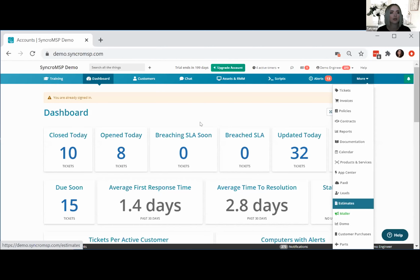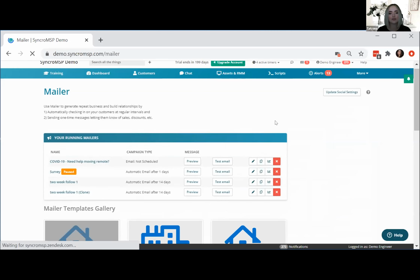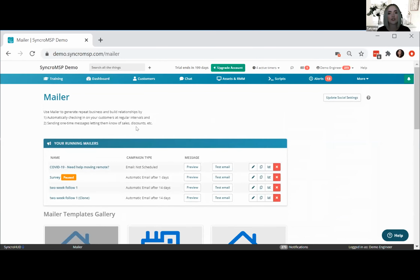I will mention real quick, there aren't any really built-in templates that we have available currently, but I'll share my screen here real quick and show you guys. We do have an email marketing campaign built into Syncro. So if you haven't used this yet, it's called Mailer. You have the capability here to send emails to your customers, whether it's just a company-wide update, if you guys are updating your hours or changing how you do things, you can send a mass email to all of your customers this way. I'll show you guys an example here.